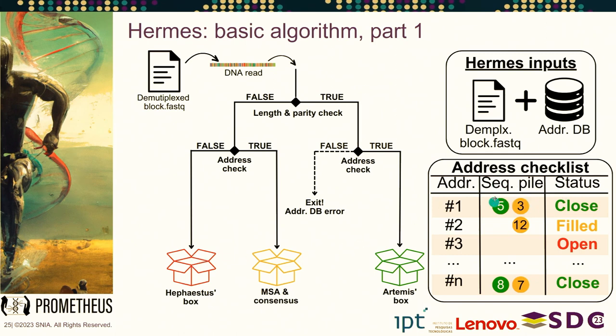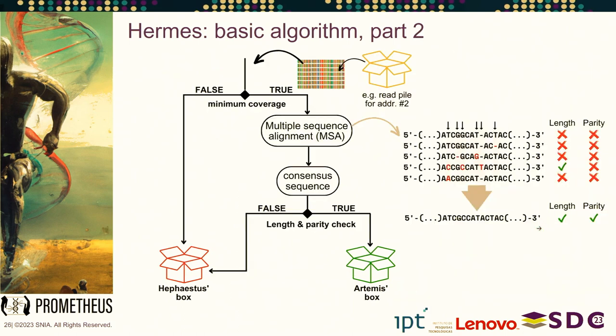And here, we have an address checklist. We have three different categories for address. Closed means Hermes found a flawless read for that address. Filled means that Hermes only found sequences that have errors for it. Or open, meaning we have missing oligos for that particular address. So let's take the filled address as an example for the next step.